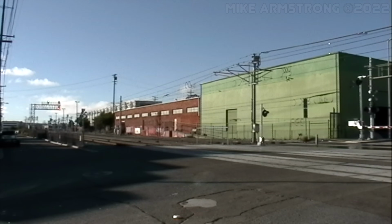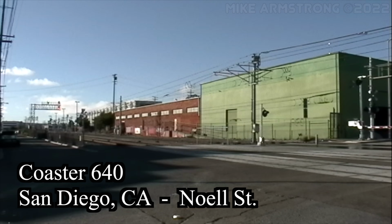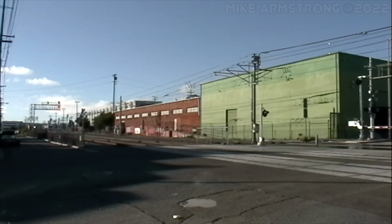Southbound coaster train 640 approached Noell Street with a nice surprise. Coaster F59 PHI locomotive 3001 was pushing the train. As I mentioned previously, this is one of only 2 older locomotives still in service on the coaster.